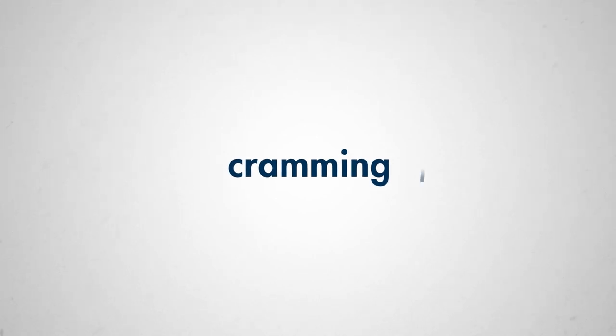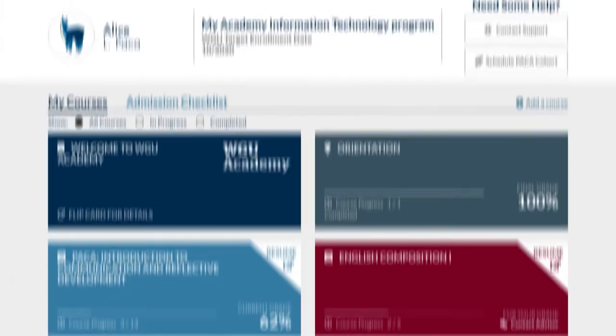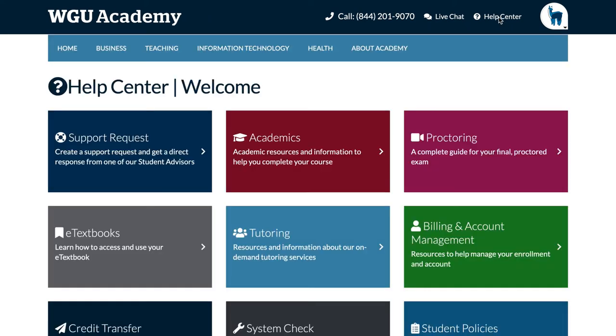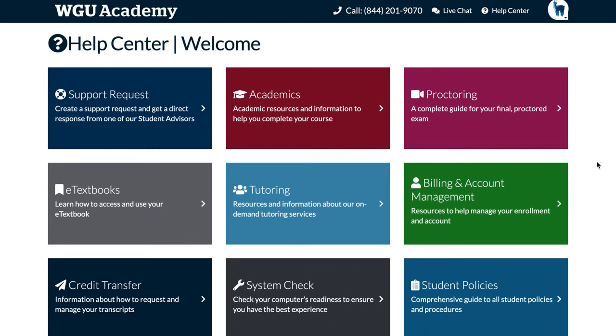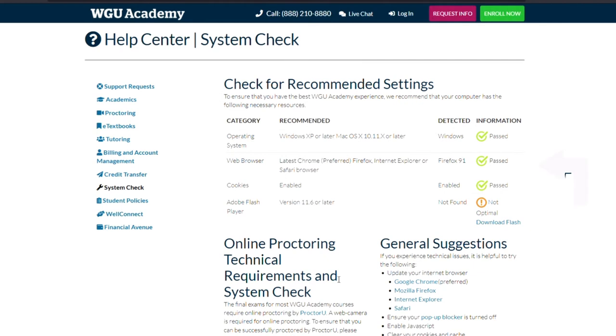Studies show that cramming does not work. People who cram tend to restudy concepts they already know instead of what they still need to learn. Ensure that your computer and webcam are ready for your exam by doing a system check before test day. Log into the student portal, click on Help Center, then click on System Check. The System Check dashboard will show if your device has the recommended operating system, browser, and cookie settings.